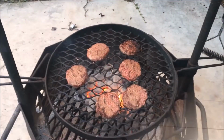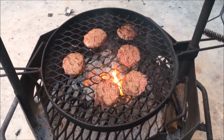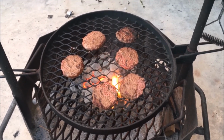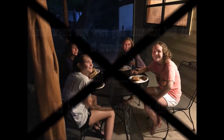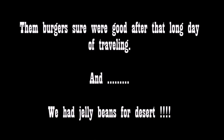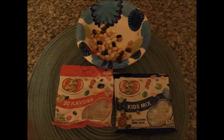But hey, we got hamburgers coming up. That's good. So being the man in this new cave, I knew my place. It was here. The fire and the meat. Yep, folks, those burgers were good. Those are some happy faces, some happy bellies. And we had jelly beans for dessert. Everyone loved them. I got them at Academy.